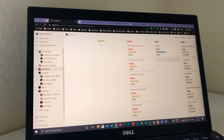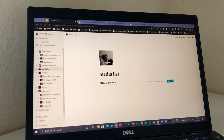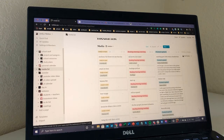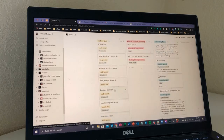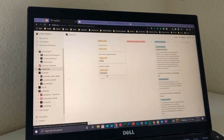So next I have my media list. So this is my whole table, I guess. I could view it by genre or I could view it by status. So if I'm going to do it by status, here is everything I'm reading or watching right now. So right now I'm watching Startup. I'm also listening to some podcasts and reading some books. And then here's everything that I'm ready to start. I have so many movies and shows to watch. It's actually kind of crazy.